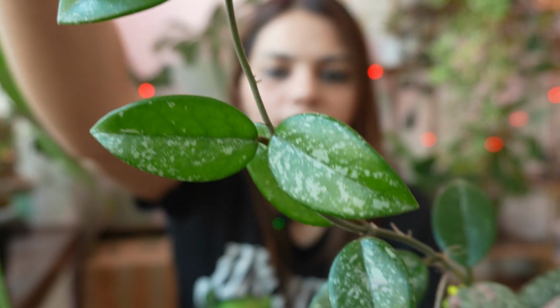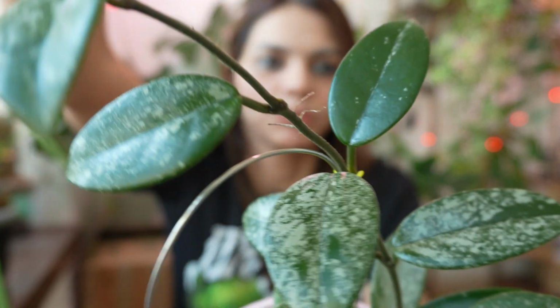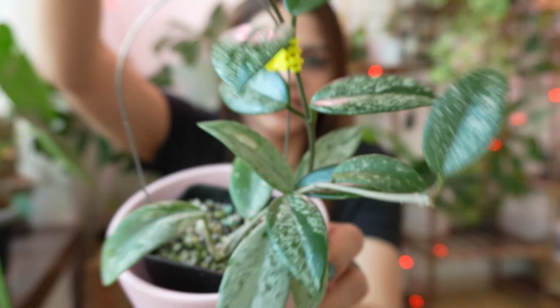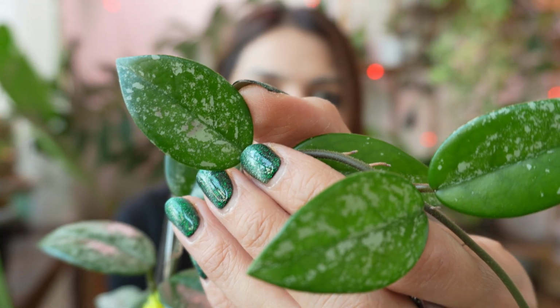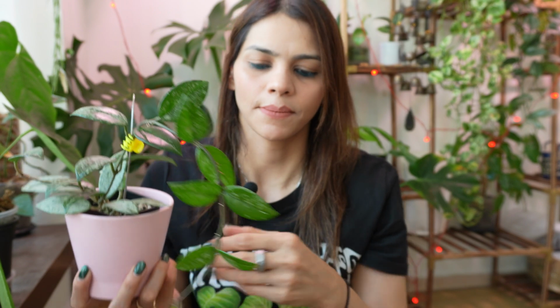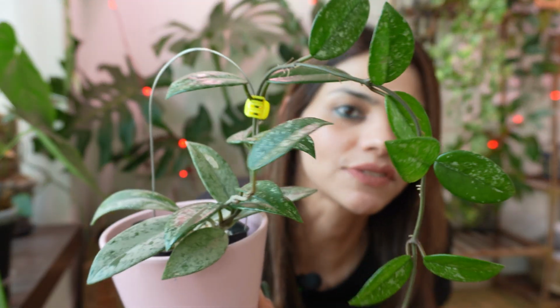Look at the patterns. Of course, like this could be more splashy like this, but I think it takes time. Maybe does it take time for it to become more splashier or something? Look, this has got that pinkish thing too. I don't know if the camera captures, but yeah. So that's the other update on Hoya Wilbur Graves, doing really well.